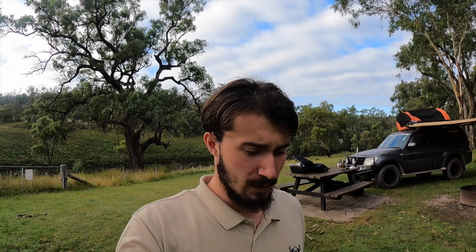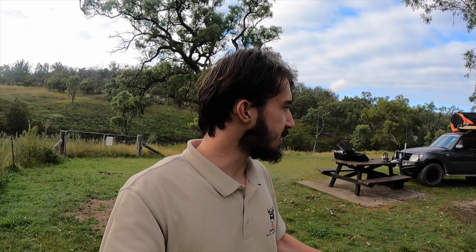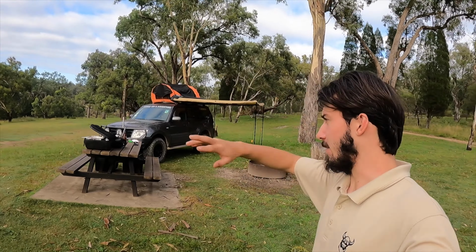So the plans for today, we are just going to be pretty much chilling around here. I don't have an awful lot on the to-do list. I might go back over and check out Spring Gully and show you guys that one, because that looked like a really awesome little campground. That was just nice and flat and open.